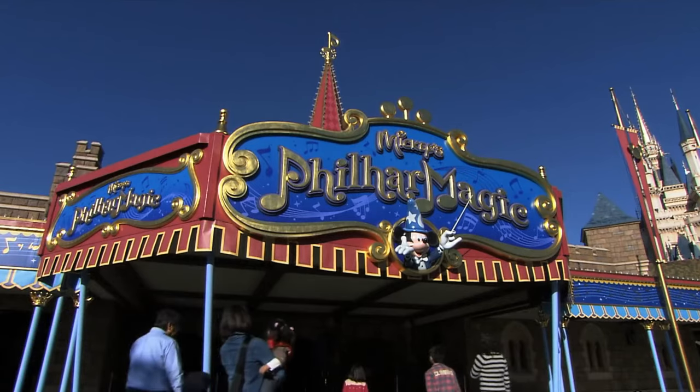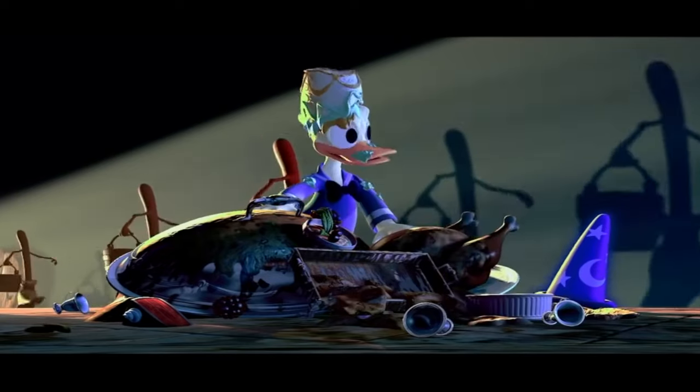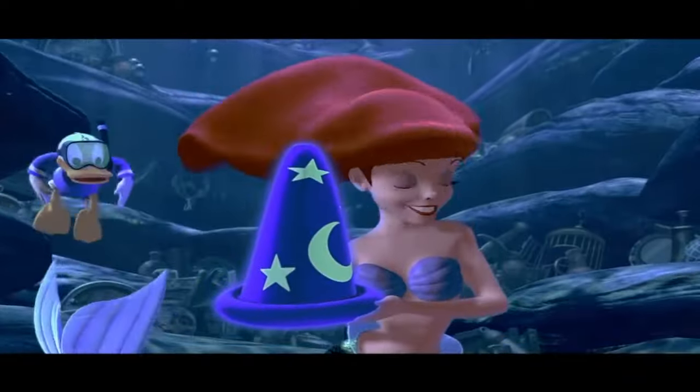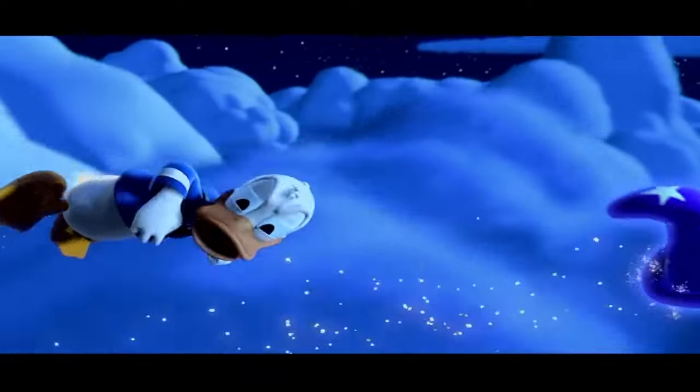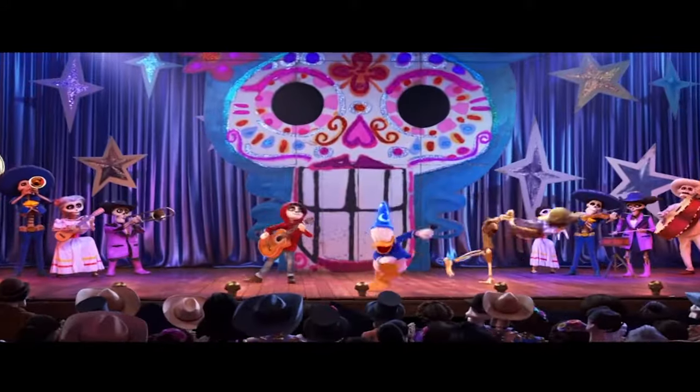On the other side of the courtyard are two more attractions, the first being the 3D show Mickey's PhilharMagic. This is a great show filled with classic Disney characters and a fun storyline. Join Donald Duck as he goes through scenes from some classic Disney animations, including Fantasia, Aladdin, The Lion King, and more. It has recently added some new scenes that feature the fan favorite Pixar movie, Coco.